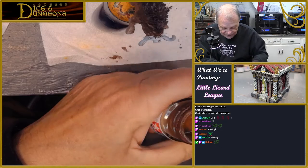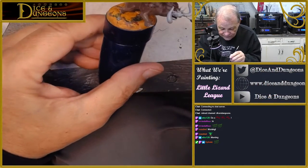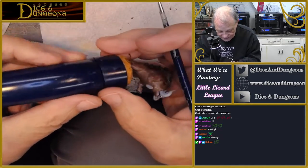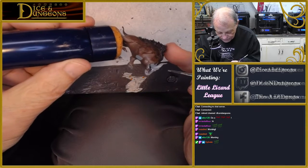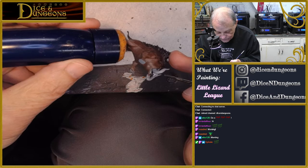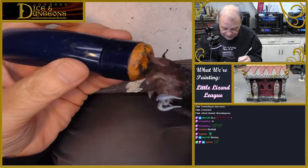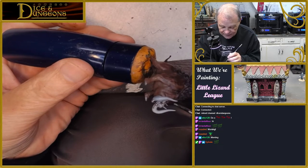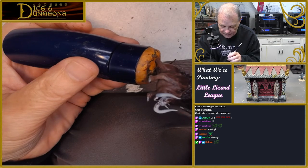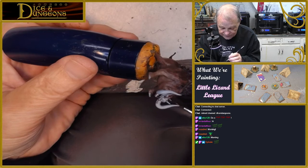The only really delicate part here, because I don't have to worry about the tusks yet, because those are going to be painted in later, is along the upper lip where the teeth are painted, and I don't want those to get painted over. So I'm going to just start back here. Make sure I'm getting the roots of the tusks covered, because those will be painted in a different color later.